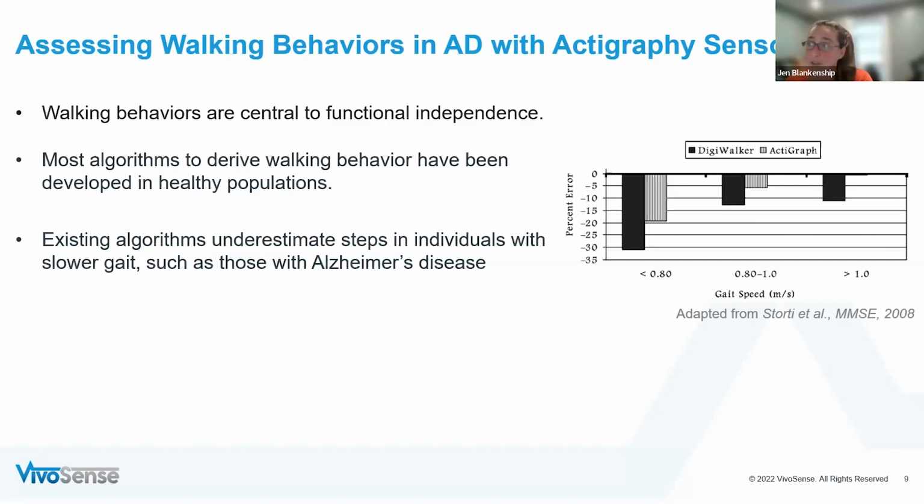In the case of wearable actigraphy sensors, there's a high potential to use them to capture aspects of walking behavior, which are central to mobility and functional independence. The challenge or caveat is that most of the algorithms that are available to derive measures of walking behavior from these sensors were developed in healthy populations. And this is very problematic because there is ample evidence to demonstrate that when you apply those algorithms in cohorts that have slower walking patterns or clinical populations like individuals with Alzheimer's disease, you have a significant algorithmic bias.